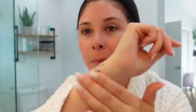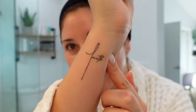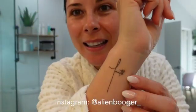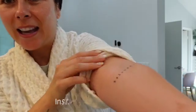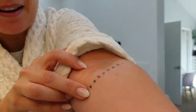I love it. Oh, by the way, I just got 2 little fine line tattoos from my niece. She gave me this beautiful reminder to have faith, and then a tattoo that says beloved.